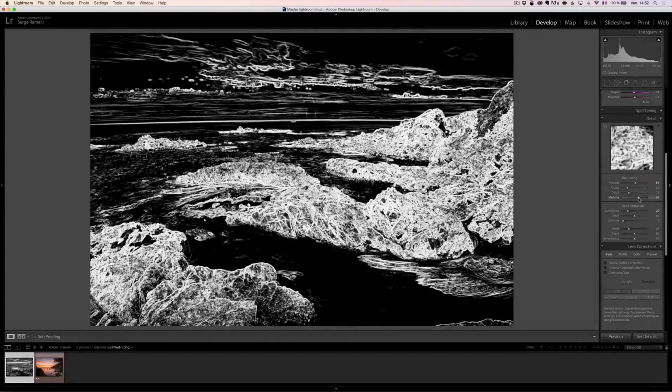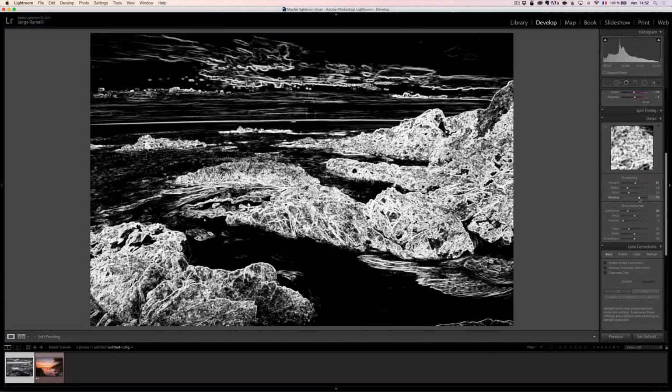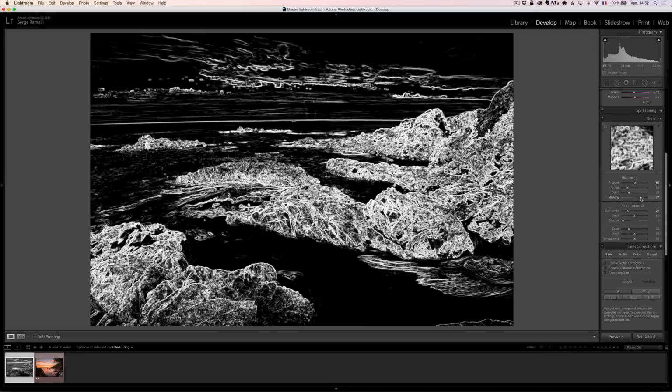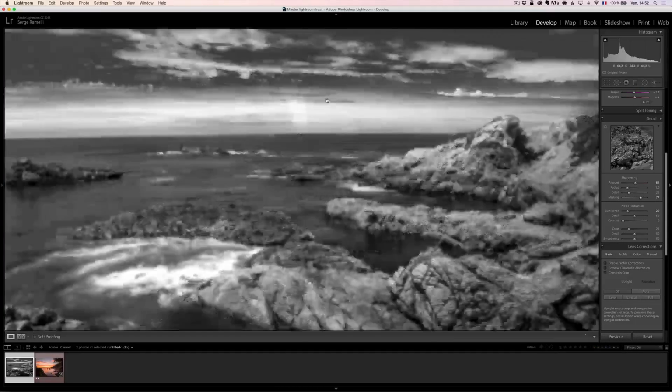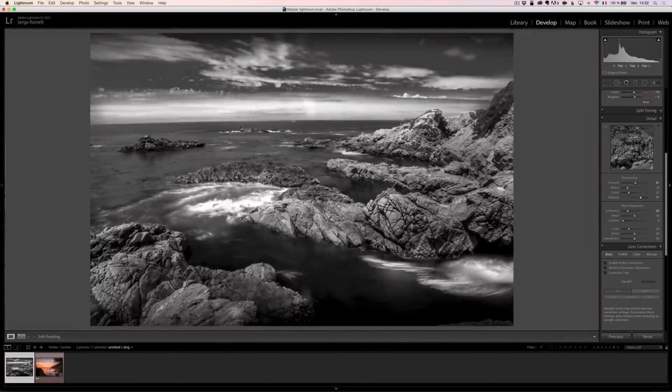And I don't want anything to be sharpened that's black. So the sky, I just want the rocks. So basically I'm moving to the right until the white is only on the rocks. So now I've got very sharp rocks and non-sharp sky, which is perfect. Exactly what I want. Okay?